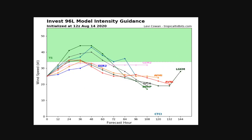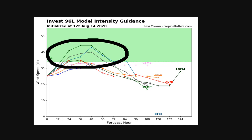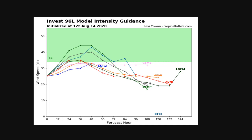And for NHC Invest 96L intensity guidance, this could be named as early as the next 18 hours or the next 36 hours. Like I said, I think this could very well be named by today. And today, this could actually be a decently strong system, 40 knots, maybe 45 knots. So this could very well be 40 miles an hour, possibly 45 miles an hour, maybe maximum 60 miles an hour. And then it's going to be short-lived. It's going to be very short-lived.